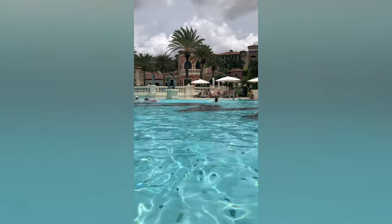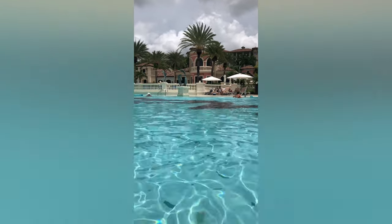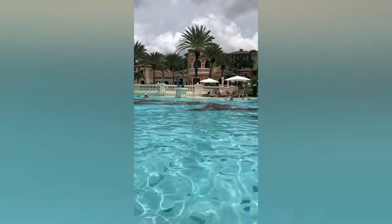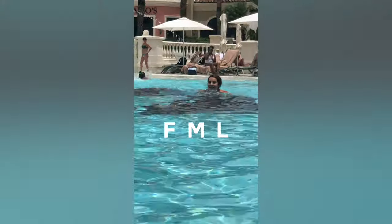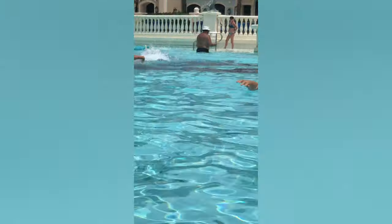Tits is ahead, Tits is ahead. Let's go, keep it going, keep it going. Uh-oh, Tits is ahead. Come on, you're right there. Only way you're going to get the best pool Olympics in the world is at Sandals Grande Antigua.